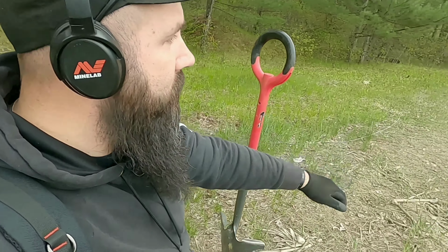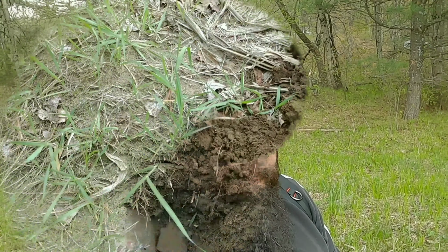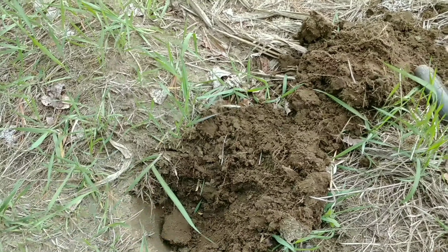Well, this is kind of crazy, but I wasn't expecting to continue to find stuff the way I'm finding stuff. I mean, I haven't even made one pass. I'm almost at the end here of my first go down this side section here along the river, and I just pulled something very unique out of the hole. Check this out. Again, they're just very iffy tones.